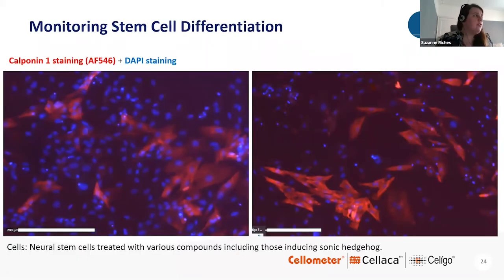The last couple of things I wanted to talk about, one of them was differentiation. If you have some cells and you want to add various different components to the media to see if that promotes differentiation, as an example, this is what I've been doing with one group at the moment. They've been looking at some neural stem cells and adding various different compounds that induce sonic hedgehog. Then they stain with calponin 1, and that's the red staining that you can see there with Alexa Fluor 546. They also stain their cells with DAPI, and they're looking for these red cells and how many calponin 1 positive cells are within that population.